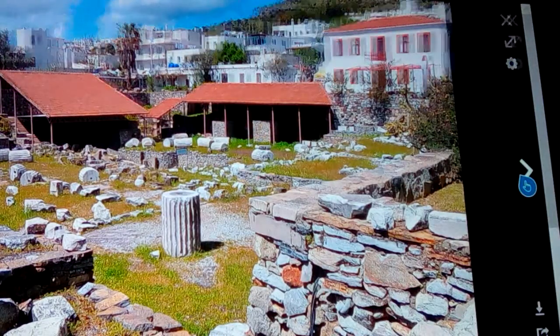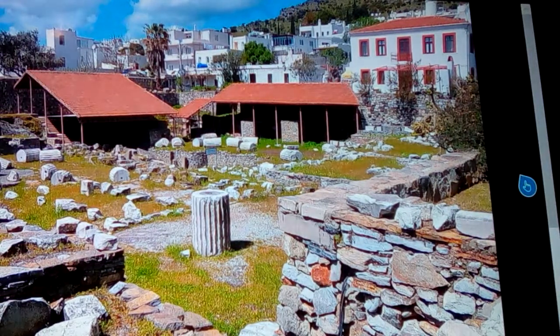This picture here looks kind of odd, and you just say, well, there's some columns knocked to rubble, and what's all this? This is where this used to sit.